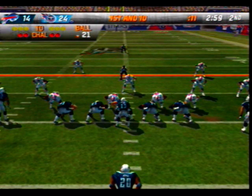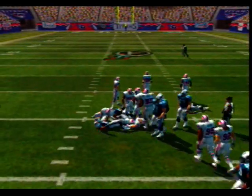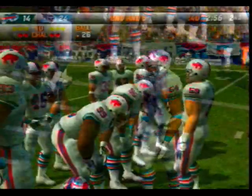Only one man in the backfield. Keep moving. Hand off to the tailback. Big pop that time. If they keep getting gains like this, it could really open up things for them in the second half.